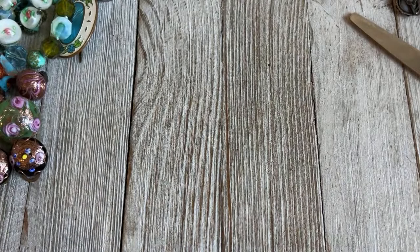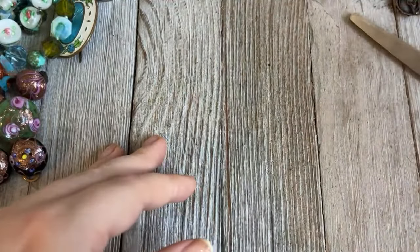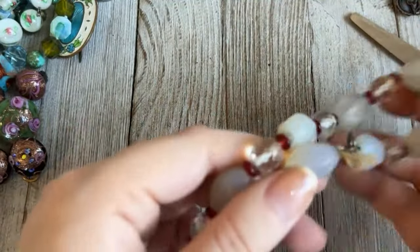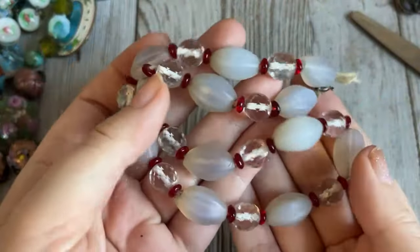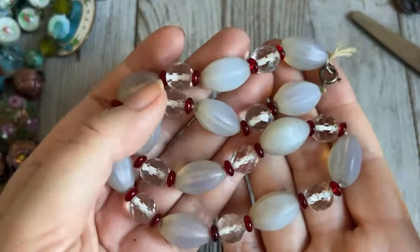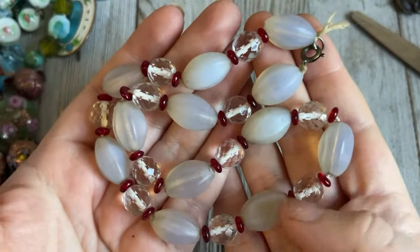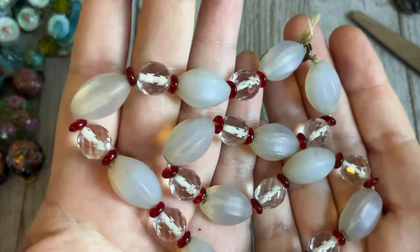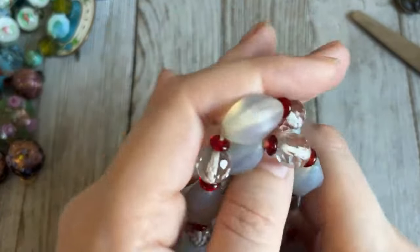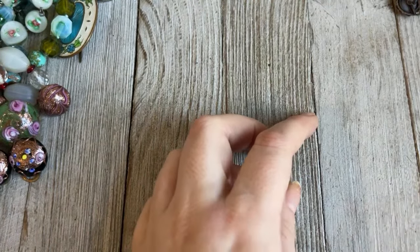I went straight to the table that had everything kind of loose at the tables instead of going to the case or going to the bags. This was from the other estate sale that I went to. Opaline glass, clear glass with the red. And this one's older. It's got that older spring ring clasp. Very pretty though.